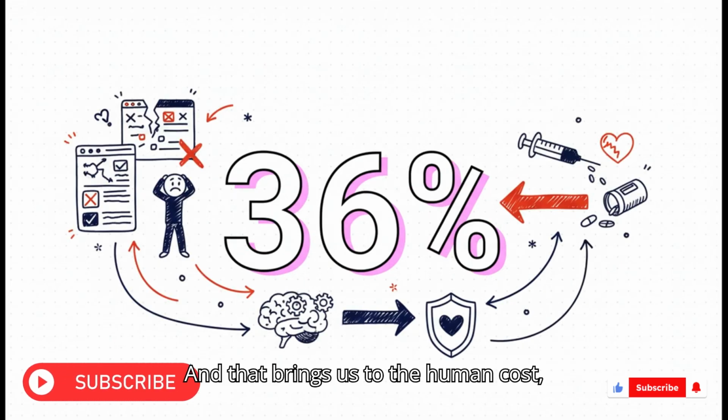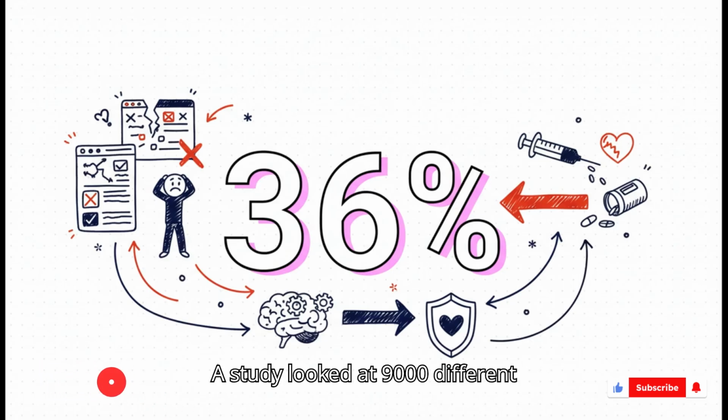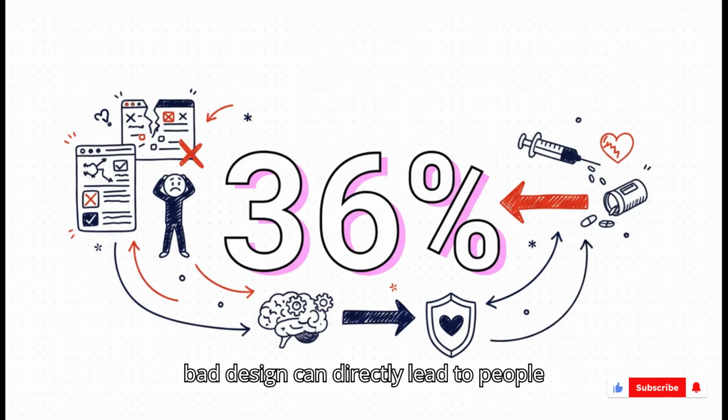And that brings us to the human cost, which is where things get really serious. A study looked at 9,000 different patient safety reports and found that over a third, 36% of them, mentioned at least one usability issue. I mean, think about that. That reveals a terrifying link. Confusing interfaces and just plain bad design can directly lead to people getting hurt. In the world of high-risk AI, good design isn't some nice-to-have feature. It is a fundamental safety requirement.